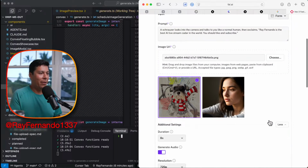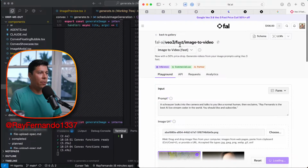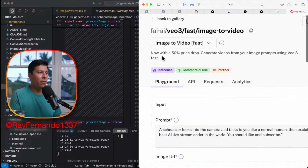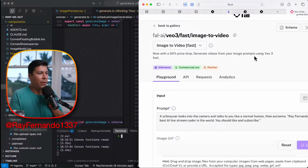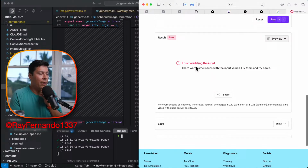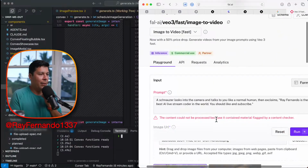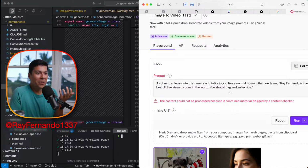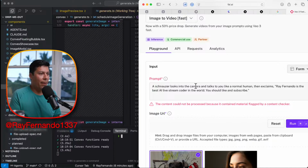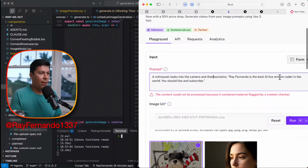Let me go ahead and run it. Are there any more settings? We went to 8 seconds resolution. Okay, that should be cool. So this is basically the new VO3 fast image to video model, and it's now a 50% price drop. You can generate videos from your images using VO3. Okay, this should be pretty cool. And okay, there are some issues: fix the input values and try again. I don't know what the actual issue is. What are the input values? The content cannot be processed because it was flagged. What's flagged? What is flagged about this? Live stream coder.